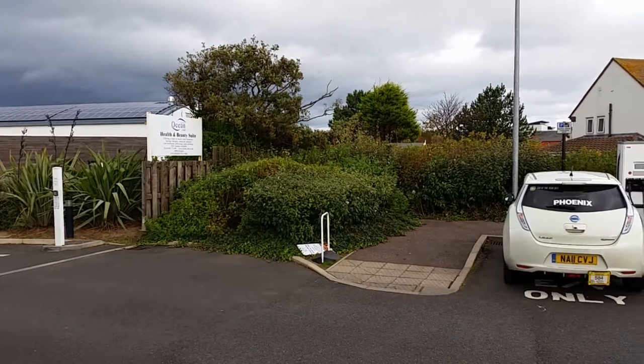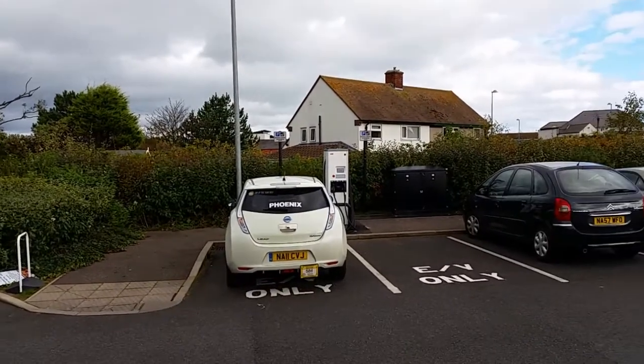Well, made it to the new charger at Seahouses. Seems to be working fine. Didn't really use that much energy getting here. I think about this part of Northumberland, the north part, it's quite flat, so didn't seem to use as much energy as driving around the south part of Northumberland with all the hilly bits. But here we are. I'll just get 10 minutes here because I haven't really used that much energy.